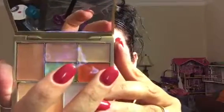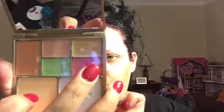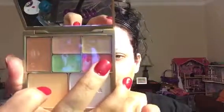Where we left off was the pink brightens and highlights the eye area to mask fatigue. The yellow cream neutralizes purple and brown. I think I read that one already. Okay, so the green, the green cream.